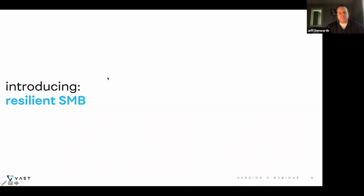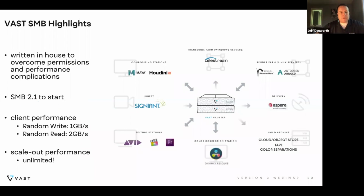We're calling it resilient SMB, for a reason that we didn't entirely appreciate when we started this effort. As we started to learn more and more about the SMB experiences customers had with different storage technologies, we started to understand that we built something that's pretty special. Okay, so the key highlight of this release is that it's all done in-house. We control the code base, we control the performance experience, we control all of the ACL management.